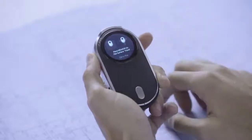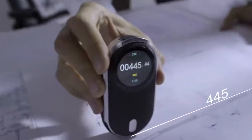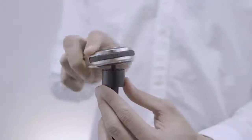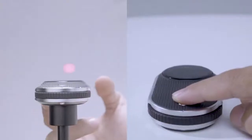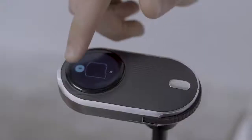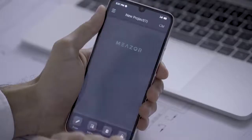The MEAZOR lets you perform meticulous measuring for high-end floor plan scanning. Simply place the MEAZOR on a surface, turning the body 360 degrees. Watch as your entire floor plan is captured and sent to your smartphone in seconds via Bluetooth.